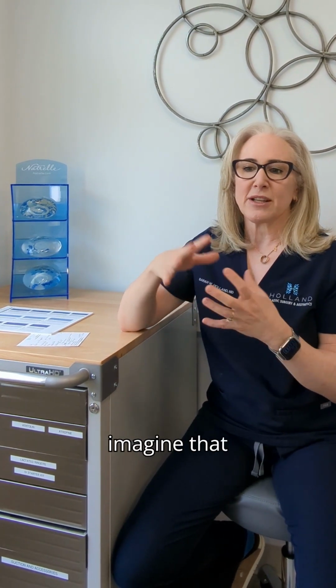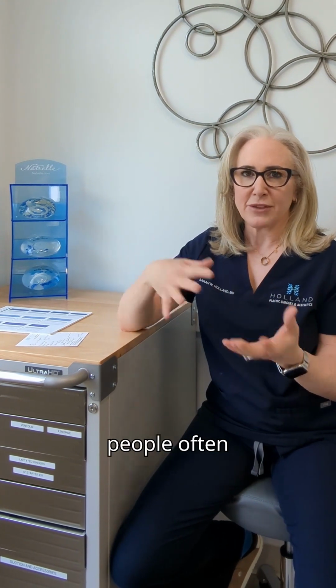So maintenance for both procedures, everybody needs to be getting a mammogram every year over the age of 40. Physical exam is super important in both cases. But with implants, we expect the average lifespan to be 10 to 15 years, whereas with fat, however that volume increases from the procedure, is yours forever. So you can imagine that as life changes, people often have weight changes over time, either increasing or decreasing their weight. The breasts kind of go with you if it's your own fat.